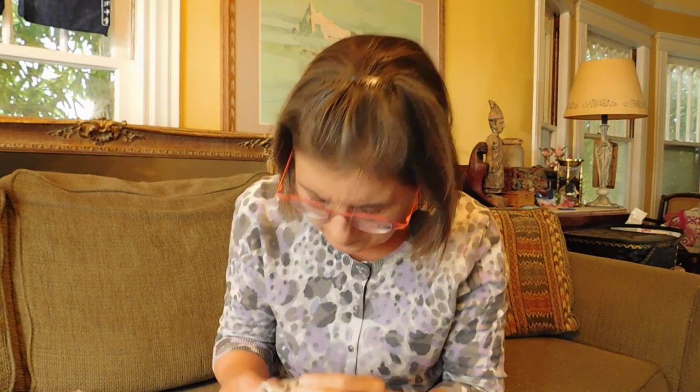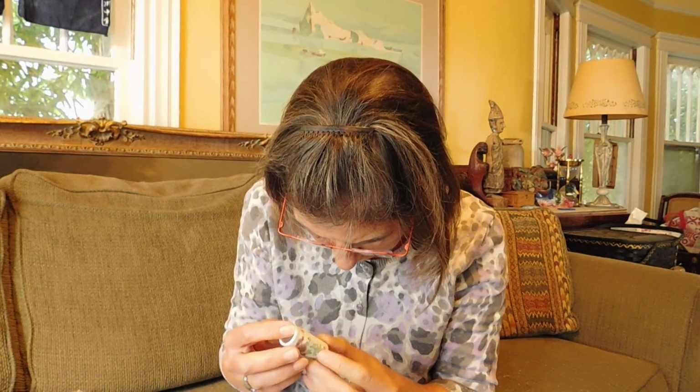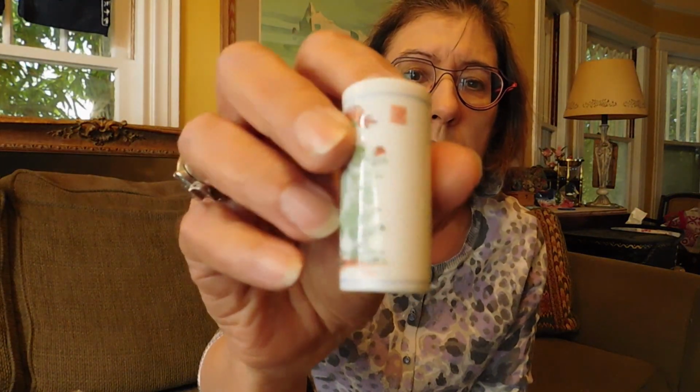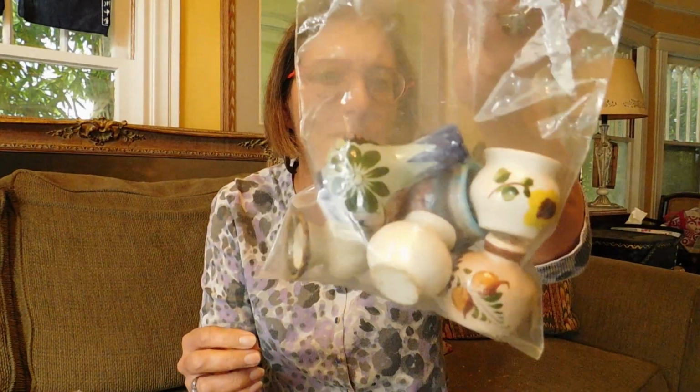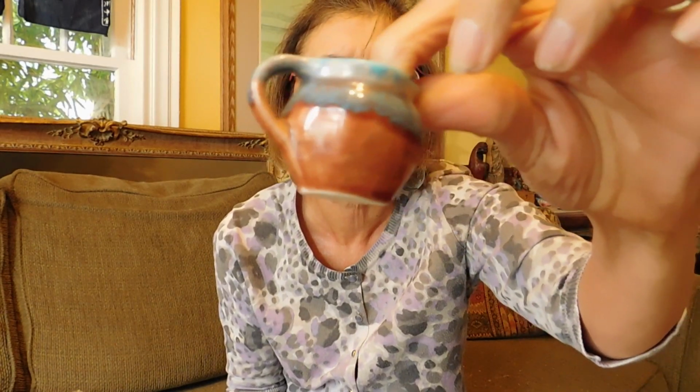This one is not marked. This one appears to be Asian. It's got a mark right there. A little cylinder face. Aren't those cute? I just love them. And then we have another one, which I think she sold to me for $5 or $6. This one is a little hand painted, but not marked. And this one is a tiny little hand painted Mexican. And this one is just like some little drip pottery, unmarked. Oh God, they're so cute. I like little stuff. I don't know what it is about miniature stuff that I find so charming.